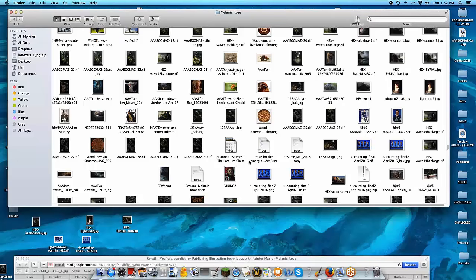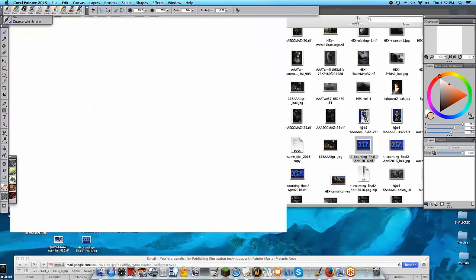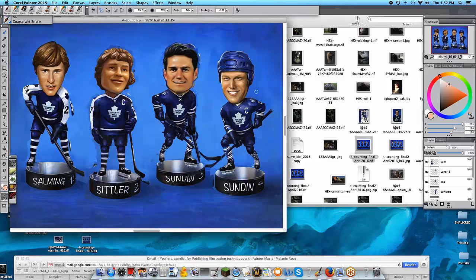It's quite humorous. This is for number 4, bobbleheads. We had Kessel, and I had to change to this guy. So this is in between while I was working. I had to shift everything around, get rid of Kessel.